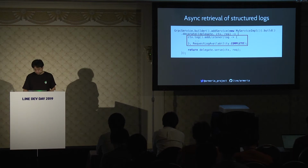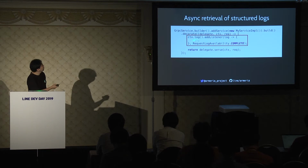So to retrieve the request log, we use a decorator. We decorate it, and then we add a listener, a log listener, to our context log. Then when the request log is ready, this part of the code is going to be called.